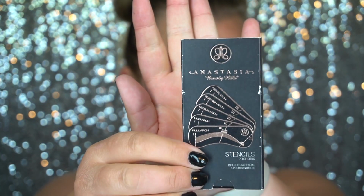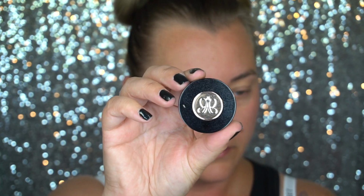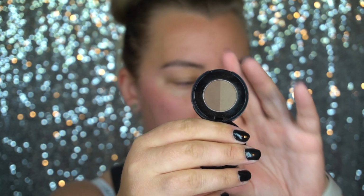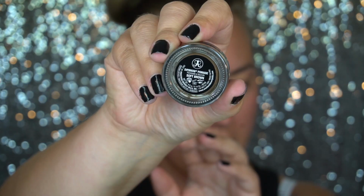I have stencils for beginners if you want to shape your arches. I have powders from Anastasia, and it is a dual powder with a light shade and a dark shade, and this is in soft brown. And then I also have brow pomade from Anastasia, and this is also soft brown.